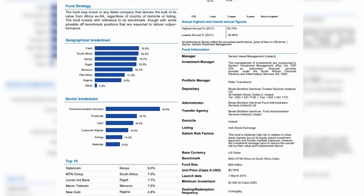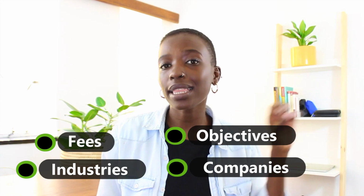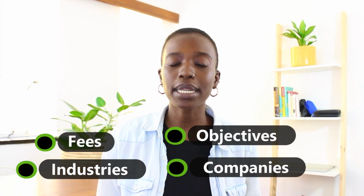So a fund fact sheet is essentially a document that literally spells out everything that you need to know to make an investment decision when it comes to picking your ETF. It will have various information such as the fees, the industries, the objectives of that ETF, as well as past performance data, the different companies within that ETF. And if it is actively managed, it will also have information on the investment managers that will be managing that ETF. So those are all the different things that you'll find in that minimum disclosure document that will really equip you with the information that you need to know in order to make a decision.